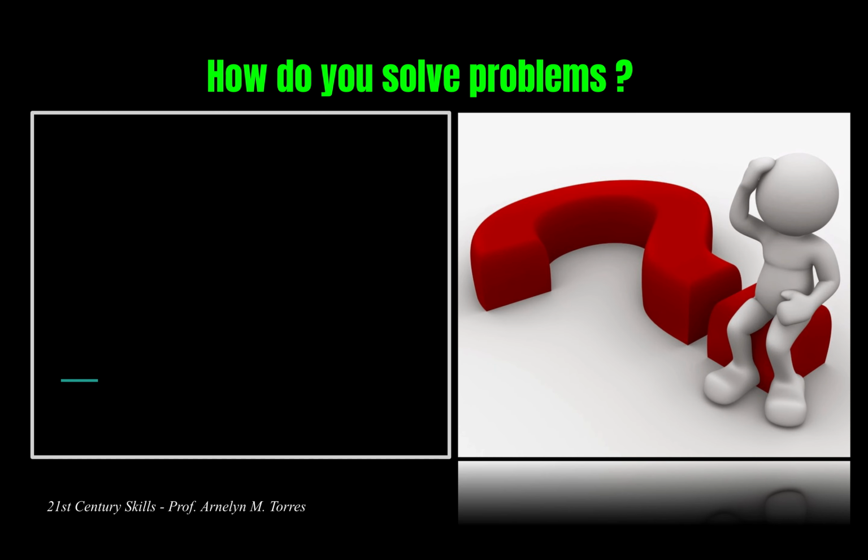As I always say, you always have a choice to solve the problem, to face it, or not to face it and turn your back. So, solving a problem is a step-by-step process. When I say step by step, how do you solve the problem? The first thing that I would like to ask you, if you are using the skill, is what processes do you use? What processes do you use when you try to solve a problem?